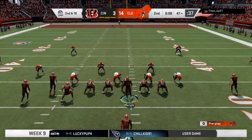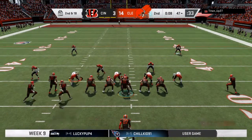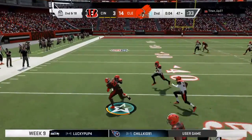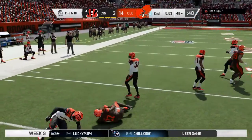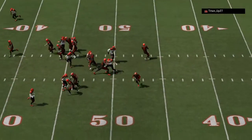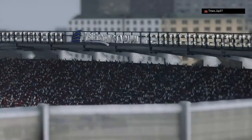Got to imagine the pass rush will be equally intense here on 2nd down following the sack. It's 2nd and 18. And they try to sweep to Jones. And nothing doing here as this time the run maybe gets them back to the line of scrimmage, but that's it. So we have reached halftime here in an 11-point contest.